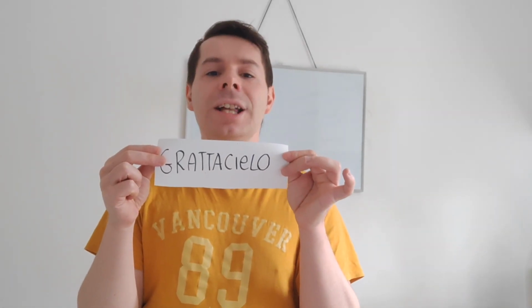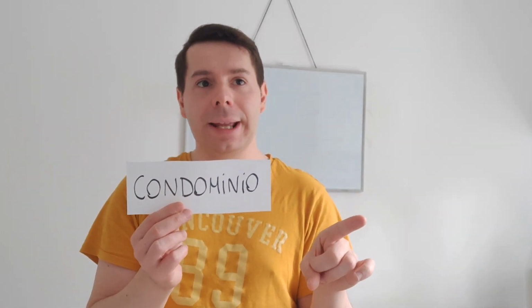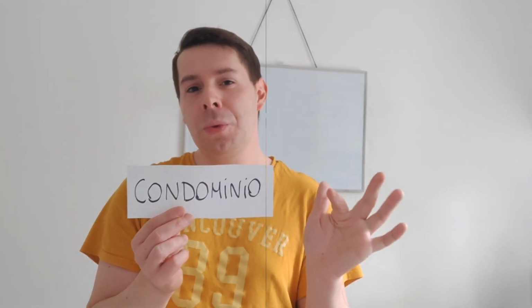Some attico can be in skyscrapers, especially on the top. So skyscrapers in Italian, grattacielo. Basically, it's like scratching sky. If you go to Italy, you're going to see that we have a lot of blocks of flats, which are called condominio. I think in American English, you're going to use the word condominium.